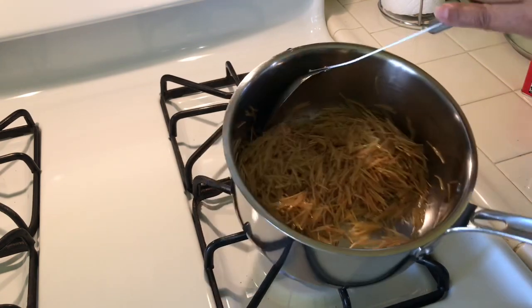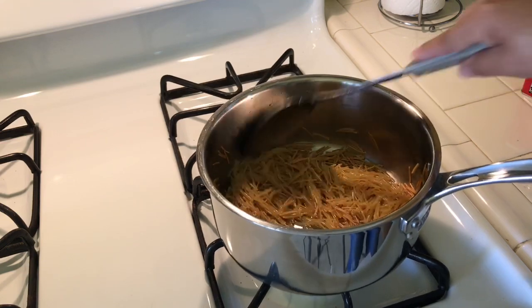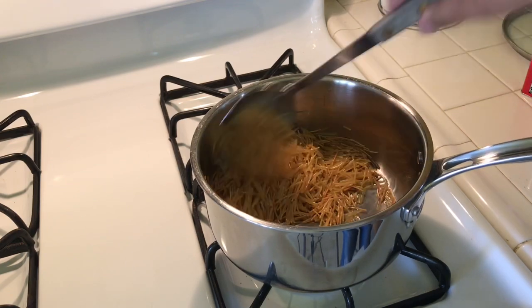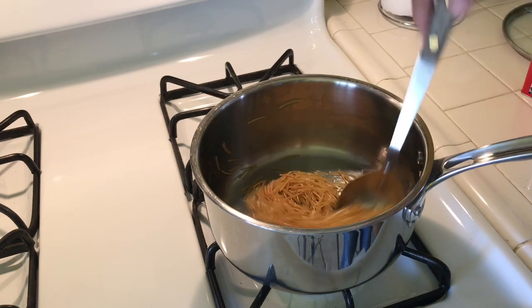You can see it's starting to brown. Look at that, can you see that? You're going to see a big change here in just a couple of minutes. I love the smell of fideo when it's cooking. It's so good.